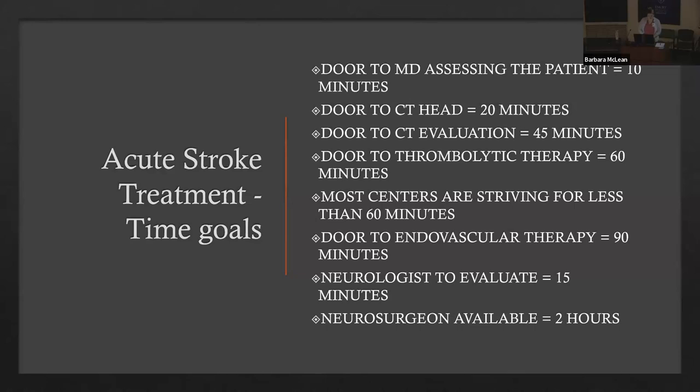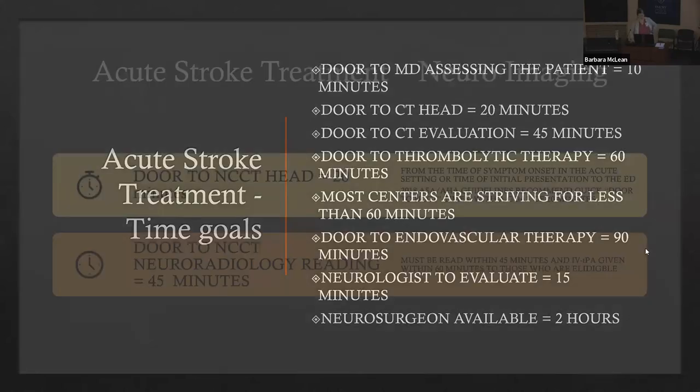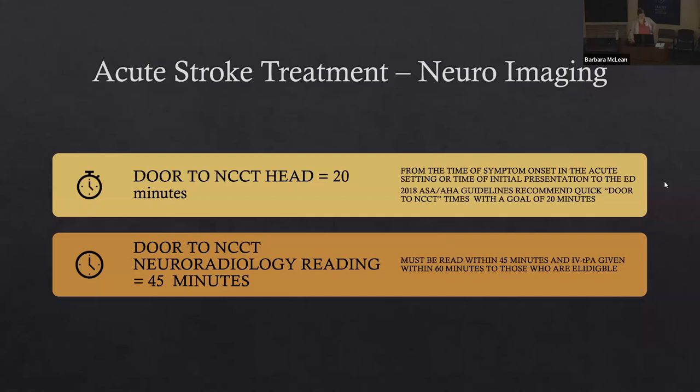So, stroke treatment goals. The goal is door to CT of head in 20 minutes, and the reading of it should be done within 45 minutes. I believe Grady's technical goal is 60 minutes for TPA and 90 minutes for any intervention, but they're trying to do 60 minutes for both TPA and intervention. Not everyone is able to get TPA. There are a lot of exclusion criteria as to why they cannot get TPA. So a lot of times they'll end up getting a clot retrieval if it's appropriate. It just depends on where the clot is, what vessel it's in, and how small it is. So again, door to CT is 20 minutes and then read within 45 minutes.